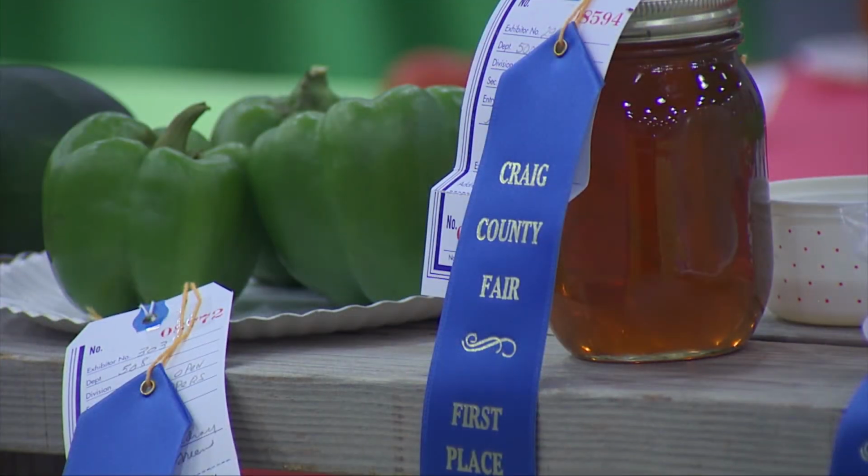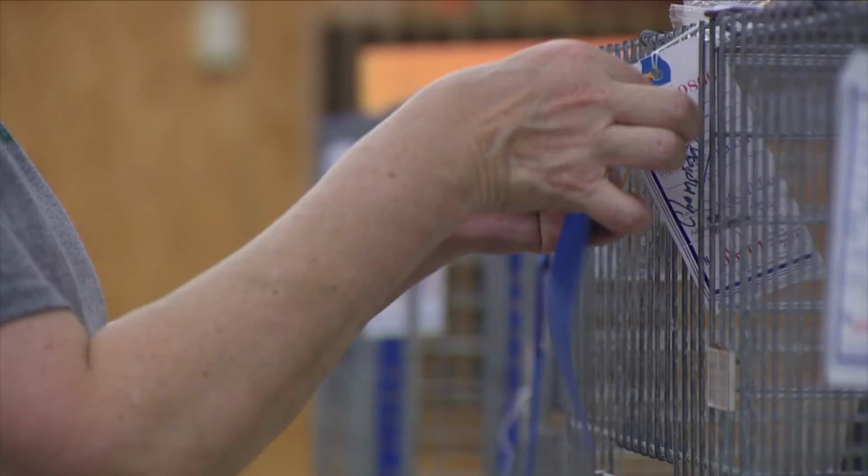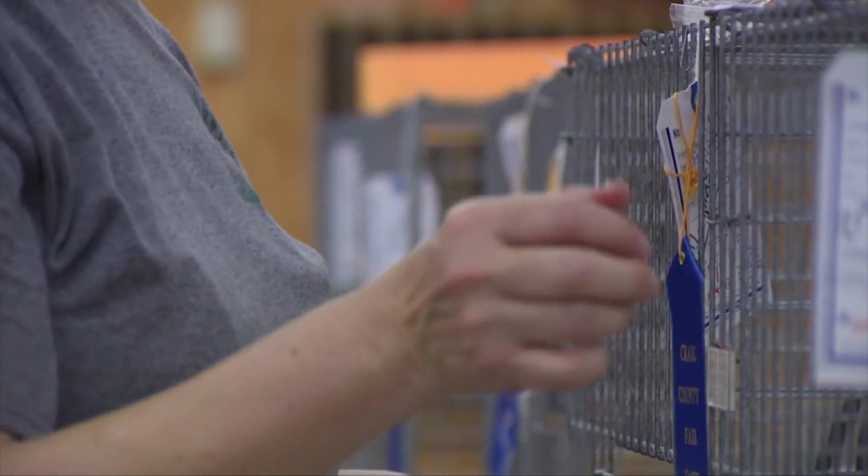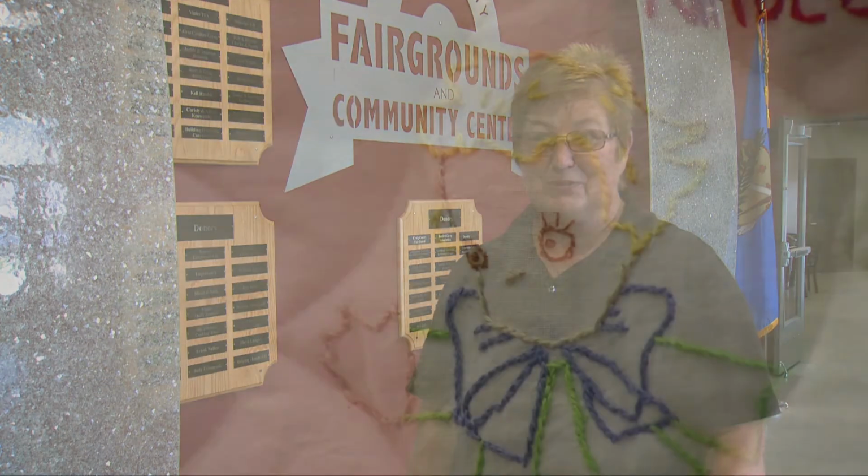This county fair's got a lot of history. The fair started in 1882. We're the longest running free fair in Oklahoma. History shows that it was the same thing. It was canning and showing animals and sewing and all the same things that we do today.